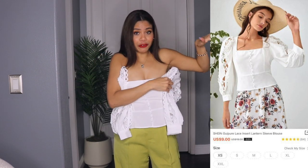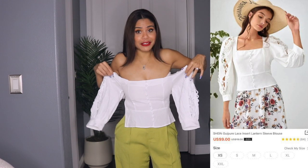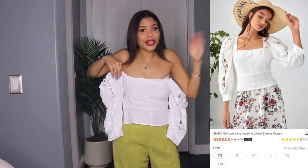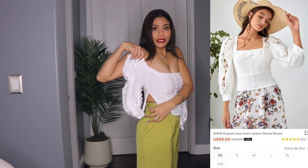You guys are going to see the model from Shein. But look at this, girl, I cannot try it on. I try my best, as you can see, but way too small. Look at the zipper. No. Let me show you these two pieces, even though I'm not planning to wear these two items together.